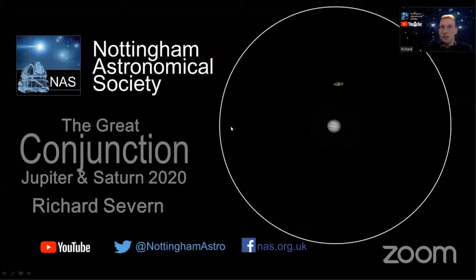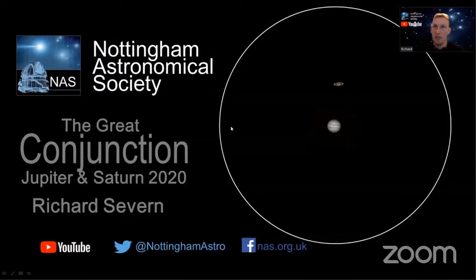So in simple terms, it's a phenomenon where two planetary bodies, in this instance as viewed from the Earth, mark their closest approach together, and that's when we determine the conjunction. There are other types of conjunction, for example, the inferior and superior solar conjunction, and we've discussed those in the talks earlier in the year on Venus. The Great Conjunction is a term we reserve principally for the conjunction between the two giant planets of our solar system, Jupiter and Saturn.